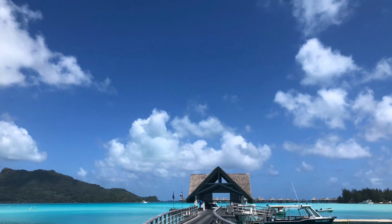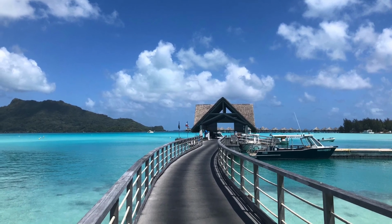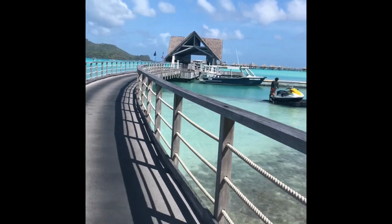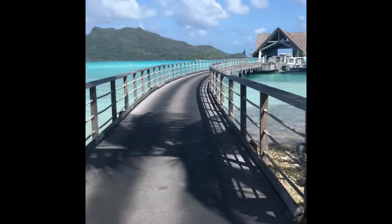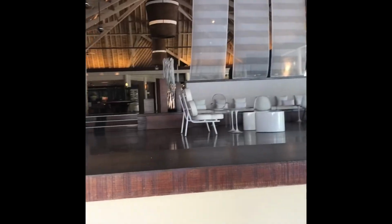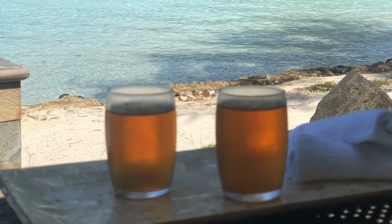Now, another awesome thing about this resort is that when you check in, if your room is not ready yet, they have a special room for you that you can borrow to shower and change, and maybe you want to go in your bathing suit, or you just want to change clothes after traveling all day. They have that ready for you. I think it's such a nice feature that more resorts should have. But we were really happy to have it.